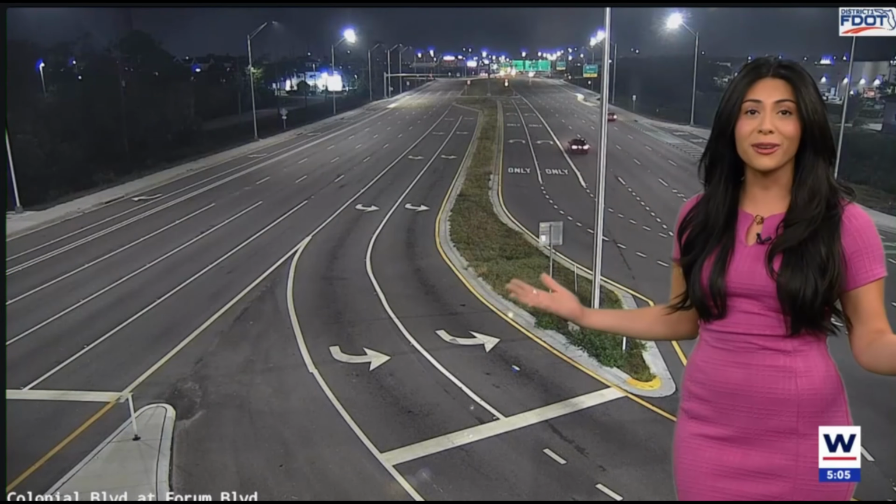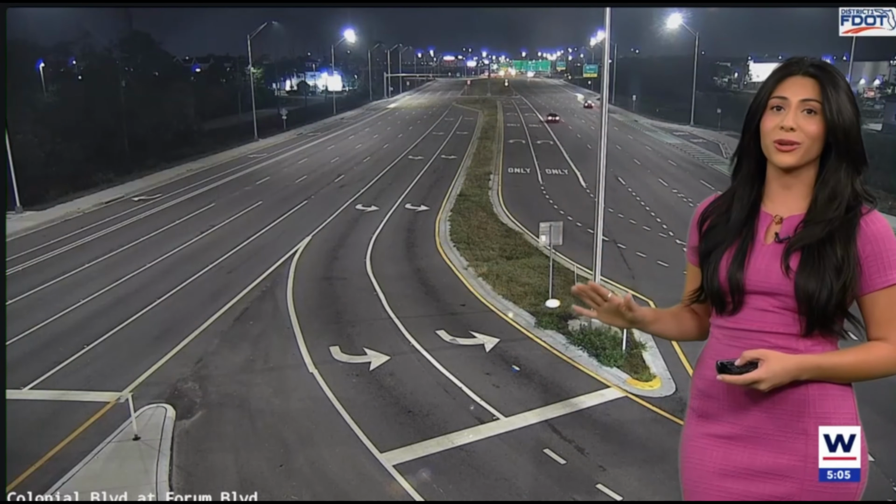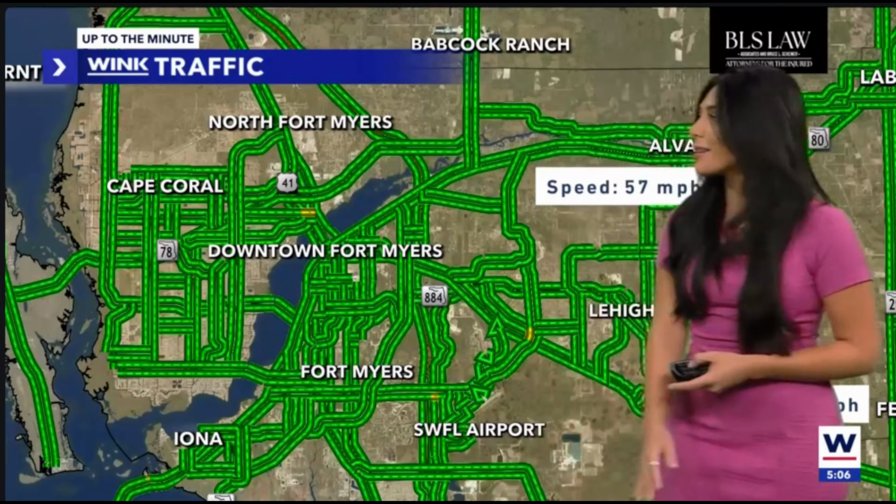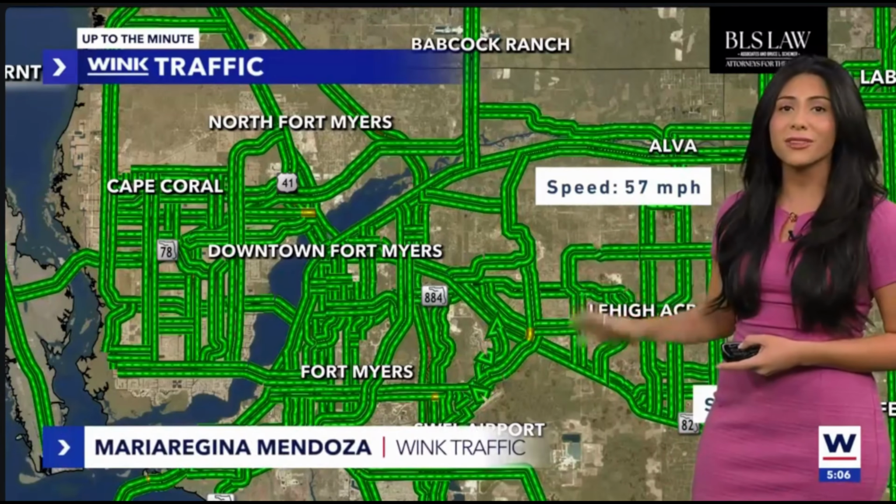Things are looking pretty great. If you're just about to head out, you are not going to see any traffic on the road here. Moving into our maps, I'm going to show you what we're working with. I mean, State Road 80, you're moving in the 50s there. State Road 82, you're also moving along very well.